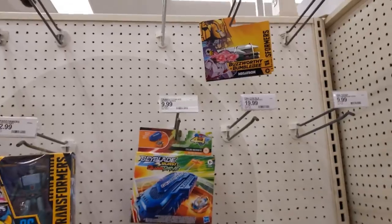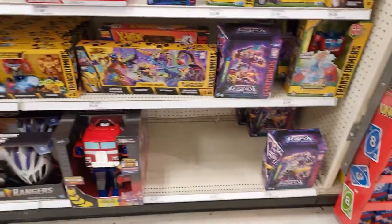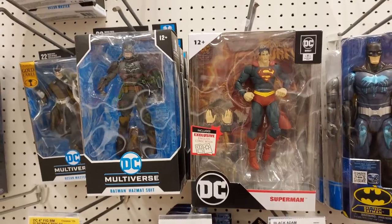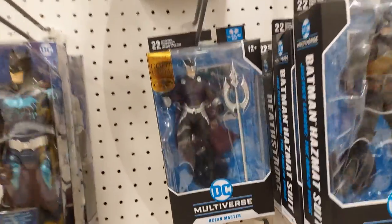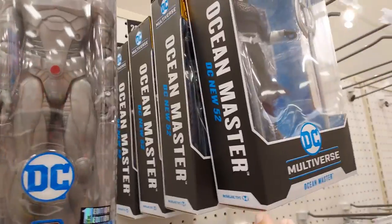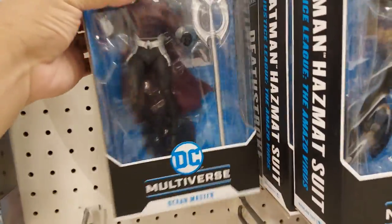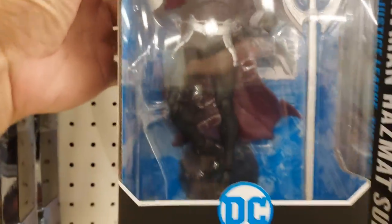Okay. So for Transformers, absolutely just wiped out. I'll show you what they got from a distance. All right, so for DC Multiverse, this is what they got. And then they got this guy. Yeah, he's pretty cool. The Ocean Master. They have a lot of them, too. Wow. But you could take a look at him as to what he looks like. Yeah, the Ocean Master. Look at this guy.